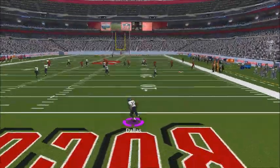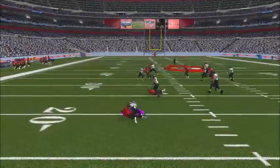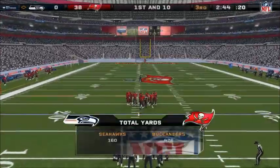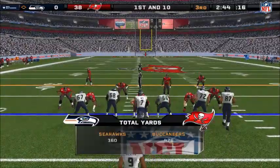Booming kick downfield. This one is fielded by number 31. They forced a three and out on the last series. The Seahawks will start the drive at the 20-yard line. First and 10.